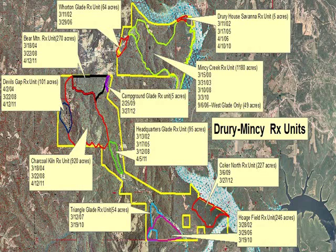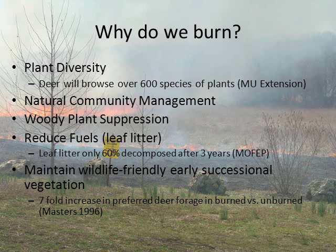2013, I didn't get added on here. Otherwise, it shows the dates since I've been the manager at Drury-Mincy that we've burned those. Triangle Glade, Hogue Field, and the Mincy Creek unit up there were actually burned in 2013 also. So as you can see, we try to stay on a 3 to 5 year rotation. That's dependent on a few things, obviously weather being the big thing. If we don't have good burn weather, in other words, it rains all spring, it's hard to get things burned. So it is dependent on weather. Sometimes we'll lessen that 3 year rotation down to 2 years if maybe we need to control some woody plants on a glade, suppress woody growth. Which leads me into why do we burn?